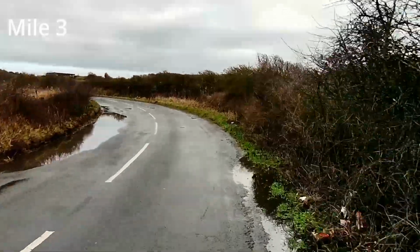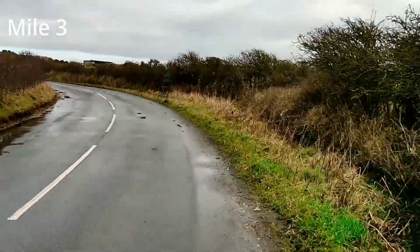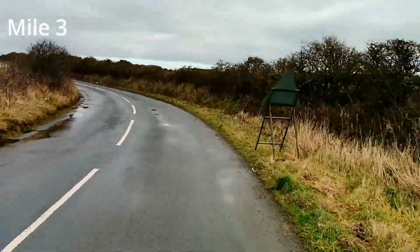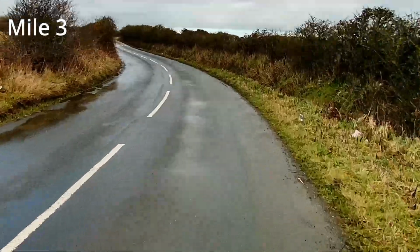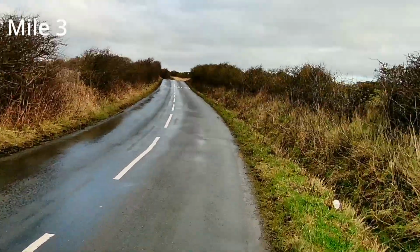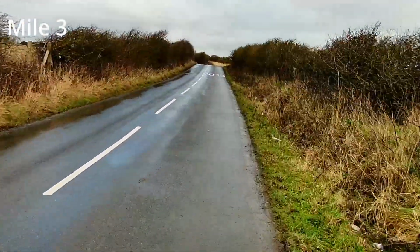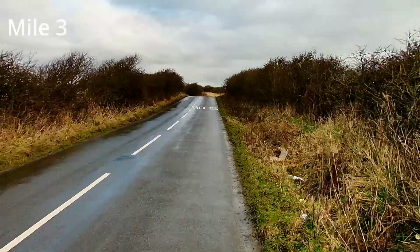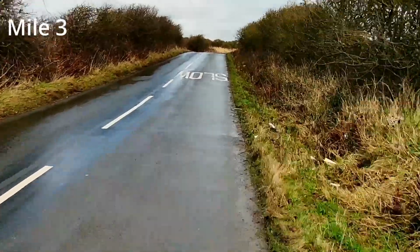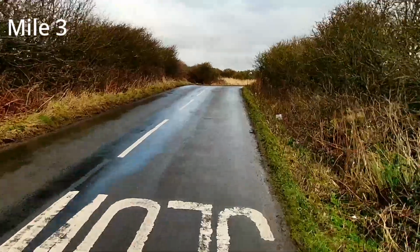Now running down Cowtarns Lane, locally called 13 Corners, which is strange because it doesn't have 13 corners. Probably more strange is that I've counted them to see that there's not 13 corners. But this connects the west side of the island to the east side. So we'll get across here and down into Walney Channel, and we'll be able to see some of the views from Walney Channel.